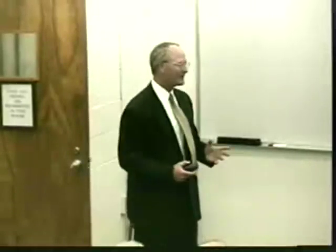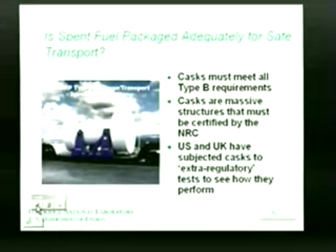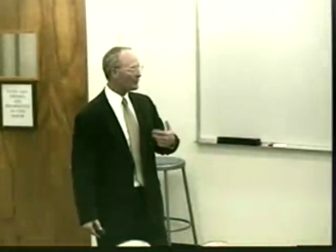But we can expect the controversy is going to grow rather than quiet down. So the question in many people's minds is, is spent fuel packaged adequately for safe transport? This is just an example of what a spent fuel cask looks like. They are massive structures. Most of them are steel outer walls, lead or uranium shielding, steel inner walls. Some of them are monolithic steel, but they are massive structures, most of which are fitted with impact limiters, and they're rather robust. They have to meet all of those Type B accident tests and to be certified by the NRC. So not only do you have to do the tests on the package yourself, but you have to prove to an independent regulatory agency that you've done it properly.